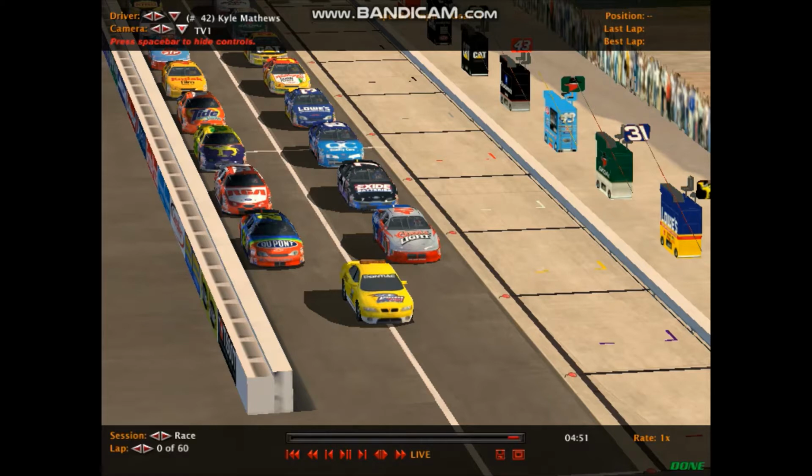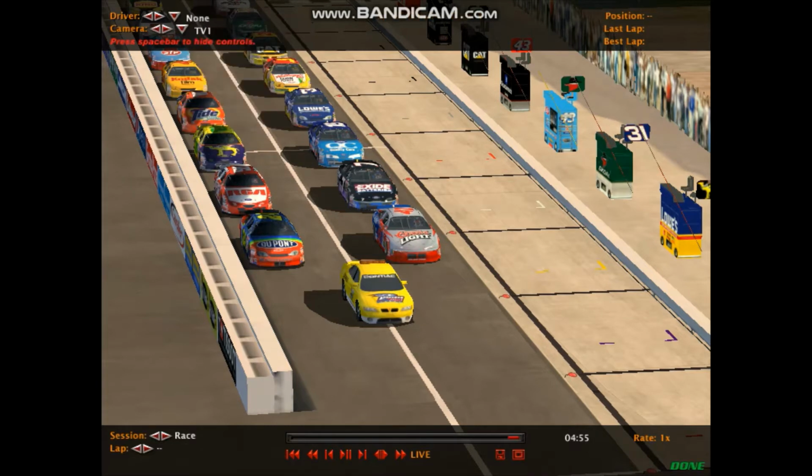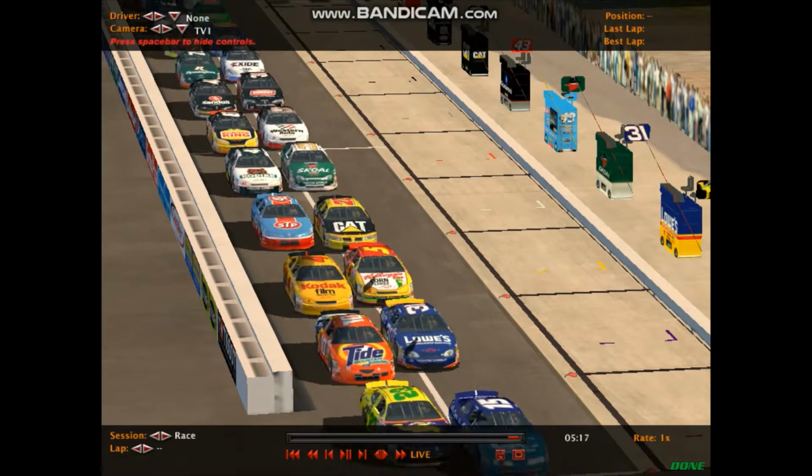I'm about to get the command to fire the engines for this 14th race of the season here at Dover. Here it comes. Here comes the command. 3, 2, 1. Gentlemen, start your engines. So the command begins, the engines begin, and the in-car cameras will be carried by Seth Cole, Keith Batson, and Levi McIntyre. Those will be our 3 cameras for today's race, as the field rolls off pit road for the pace laps, but for the start of the race, right after this.